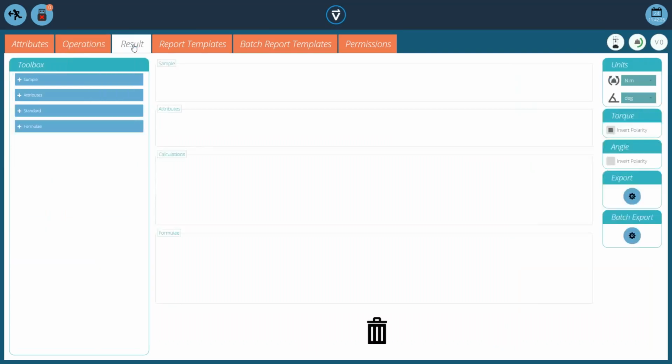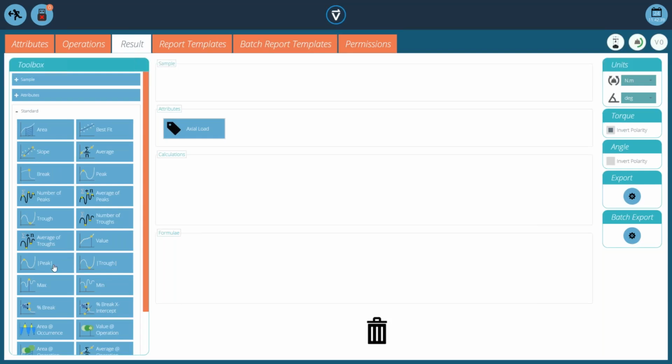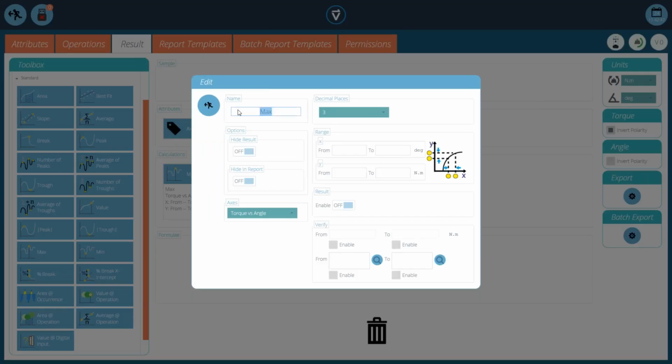The final part is the test result, which is what we're looking for in the test. So again, we'll start with the attributes. We'll go with axial load. We do want to include that in our results. And then in our standard results, we are looking for the maximum release torque, which we're going to call just removal torque, release torque.